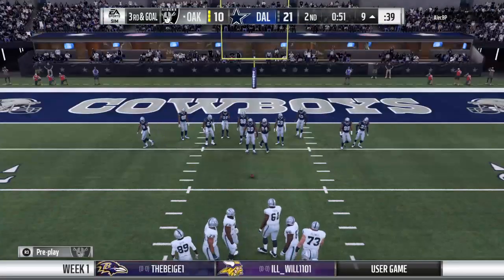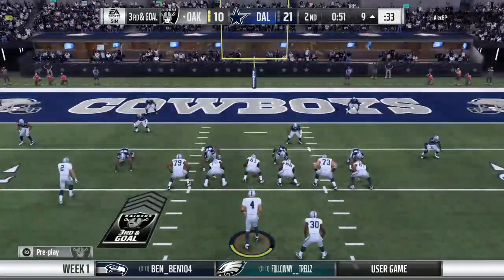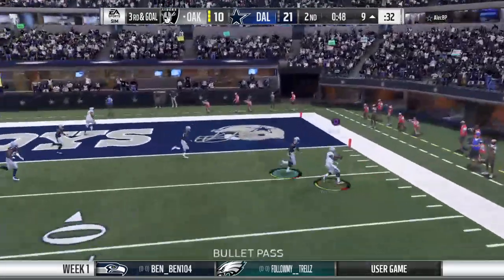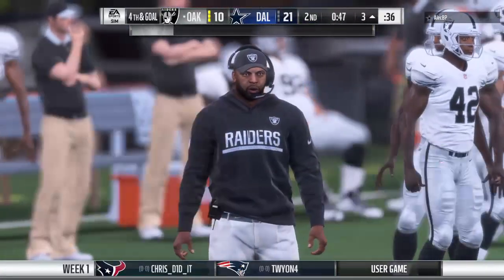This offense so far on third down, they've converted just 2 for 6 thus far. This is third and goal. Working from the gun, it's Carr. Throwing for his running back, and he's got him complete. They wind up with 6 on the hook up there, but it's not enough.